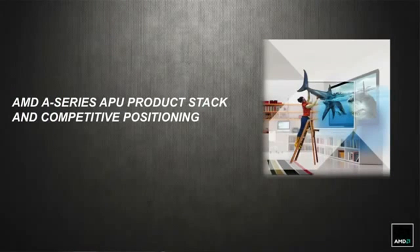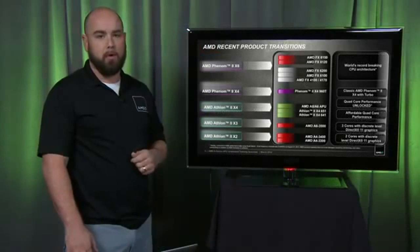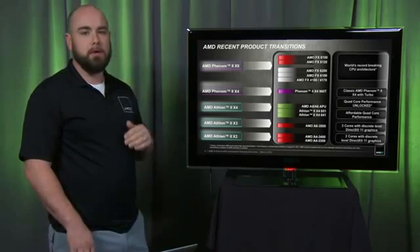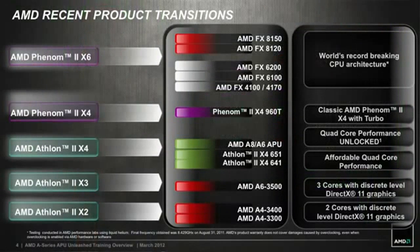First, let's take a little walk down the old product stack here. A lot of information here, move left to right. You can see this is the current stack that we're all very familiar with, we know and we love. Phenom quad cores, Phenom 6 cores, Athlon quad cores, triple cores, dual cores. Great products, been around, strong brand, and now we're making this big transition into FX. We still got a couple Phenoms and obviously the APUs, top to bottom.